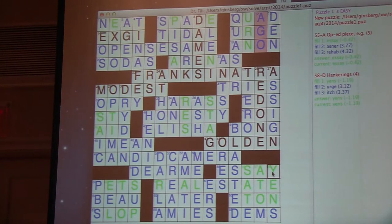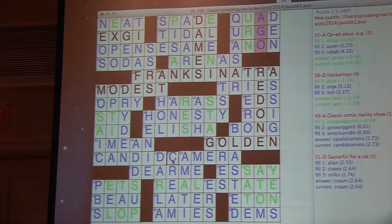Blue means it hasn't really seen exactly this clue, but it's seen a clue a lot like this. So, a classic comic reality show, 49 across, candid camera. It has seen a reality show, candid camera, or a classic show, or a show. So words are showing up that suggest candid camera to it, so it's pretty happy to put candid camera in. Simply, saucerful for a cat. The answer is cream. It hasn't seen this exact clue, but cream and saucers or cream and cats has probably all shown up before, and that makes it very happy to put cream in, which is why those are colored blue.